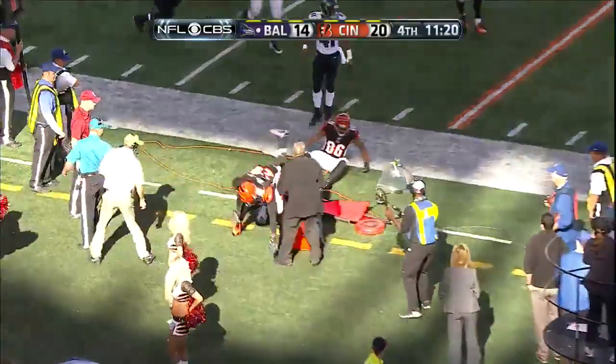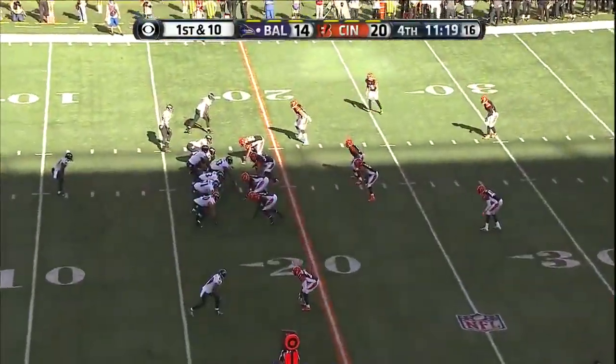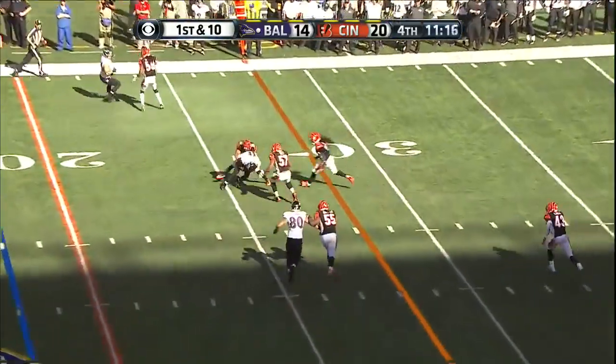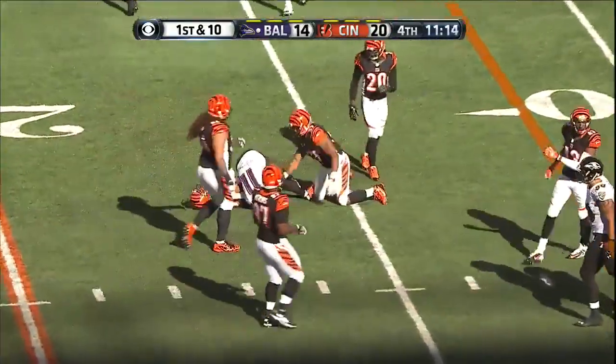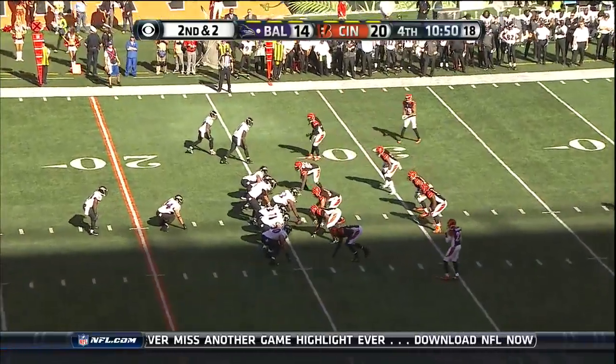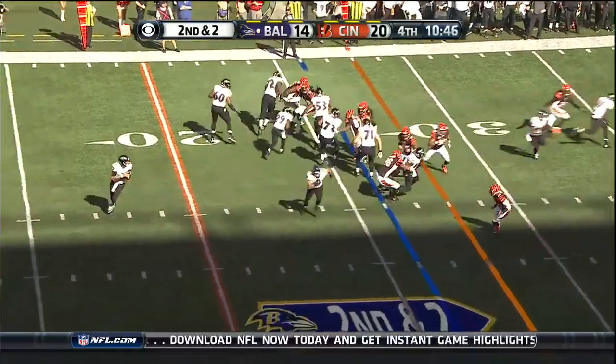Jacoby Jones doesn't get it back to the 20-yard line. The Ravens from their own 18 and Flacco to throw. Over the middle. Open across the 25-yard line is Kamar Aiken. Let's go down to Evan. Evan, thank you. And Trent, you and I were talking that if he's got his helmet on, then he's ready to go, right? He's been cleared to play if they're going to give you your helmet back.